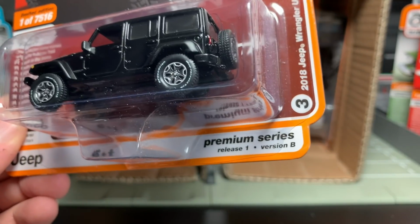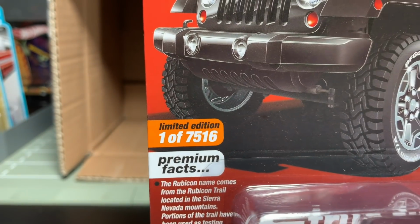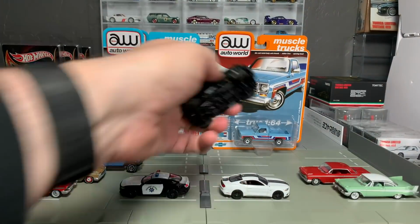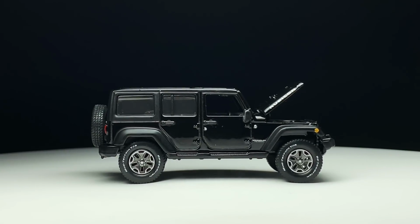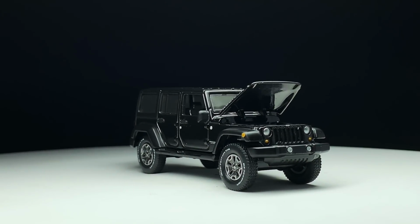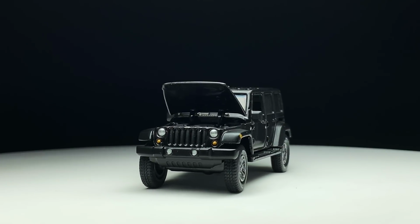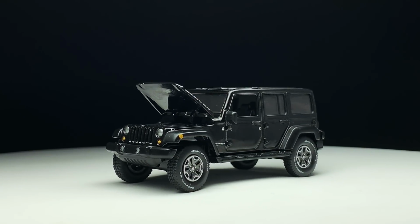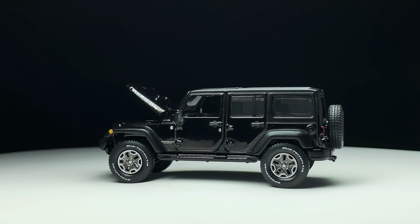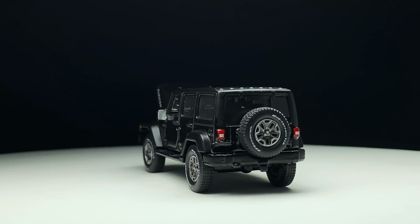All right, version B, also of the Rubicon. Actually, look, see, they've produced more of these, so I think there will be some straight packs that will go to hobby dealers of the Jeep Wrangler. This one is in black, pretty easy to name that one. Rubicon name comes from the Rubicon Trail located in the Sierra Nevada mountains. Portions of the trail have been used as testing grounds for several Jeep models over the years. That's cool. This one's really sharp in black. I like the blue a little bit better, but that black is sharp too, and it makes the wheels pop. Kind of shows the detail on the wheels, which is very, very nice.